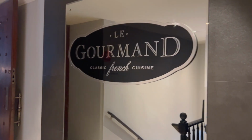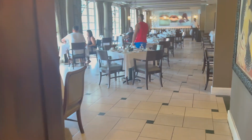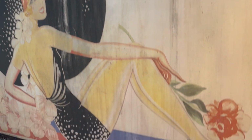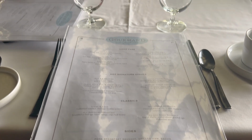So we went to Le Gourmand, I hope I said it right, for breakfast. This was actually one of the fine dining restaurants as well, but you need long pants to actually go there. So this was the only restaurant that we did not get to go to at nighttime. So if you're going to Sandals Ochi, just make sure your man packs a long pair of trousers. Now, this is a fine dining setup. I thought the options were really, really good, and it was actually one of our faves.